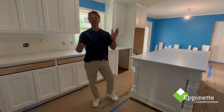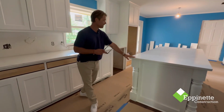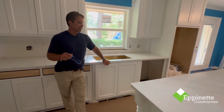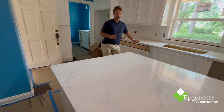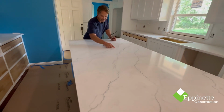Okay guys, so Pleasant Grove Remodel, want to give you a little update on this one. As you can see, we've got our kitchen completely built now. All the cabinets are painted out. Alpha Stone just finished up probably 15 minutes ago with the install of these beautiful quartz countertops that have this gorgeous blue veining in it.